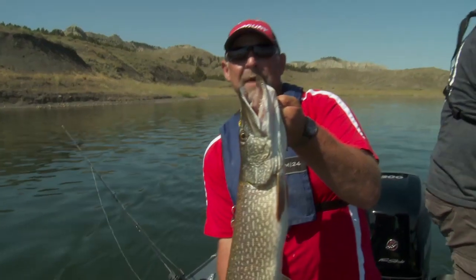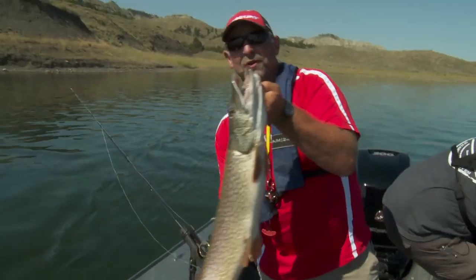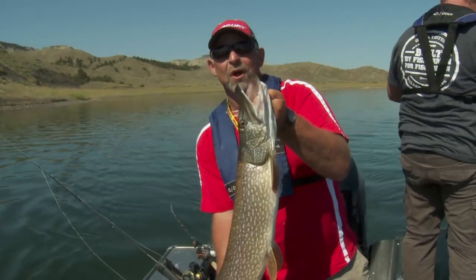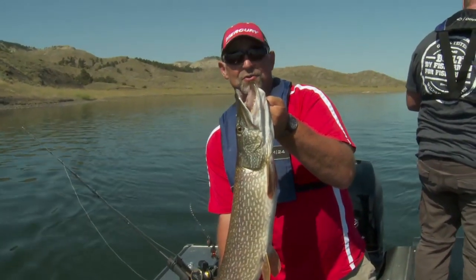Another big Fort Peck fish. One thing about pulling crankbaits, you never know what you're gonna pick up. We're targeting walleyes today, but we're catching a lot of nice northerns.